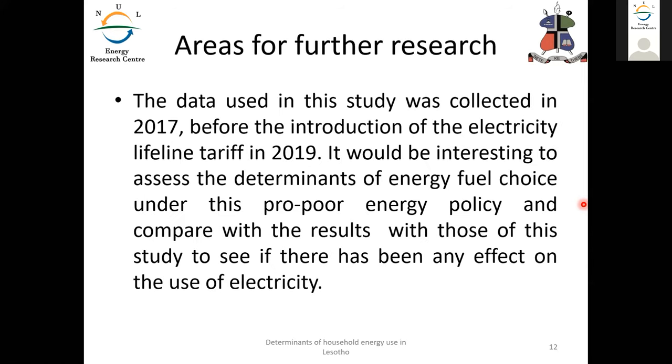As areas of further research, the data used in this study was collected in 2007, as stated earlier. And in 2019, we had the introduction of the electricity lifeline tariff. This was implemented to address the challenge I highlighted earlier of declining average household consumption. So it would be interesting to assess the determinants of energy fuel choice under this pro-poor energy policy and compare the results with those of this study to see if there has been any effect on the use of electricity.